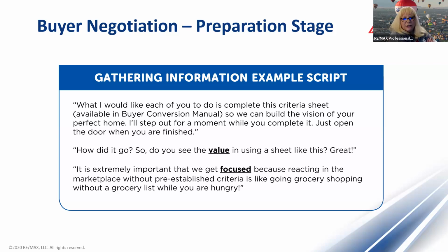So the buyer criteria sheet is a part of creating a McDonaldized process in your business, right? Making sure that you're asking the right questions, the same questions of buyers, and helping them understand what it is that they want and need in a home. Buyers are liars. We say that because a lot of times they really don't know, especially if they're first-time home buyers. I find first-time home buyers and then people who are moving down in size really struggle, right? Because if you're coming from a 4,000 square foot house down to a 1,000 square foot house, that's a big transition. And so helping them understand what's important to them.